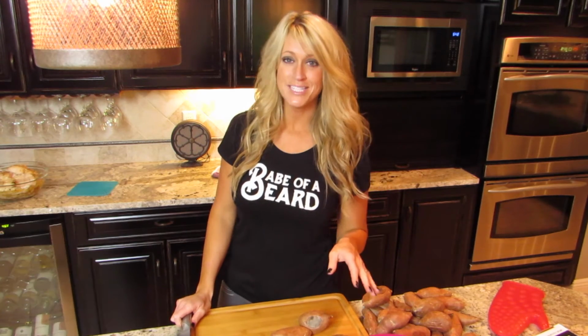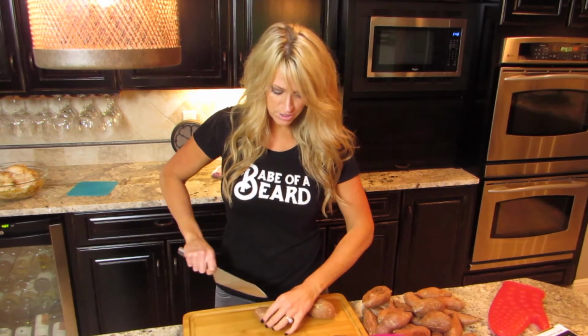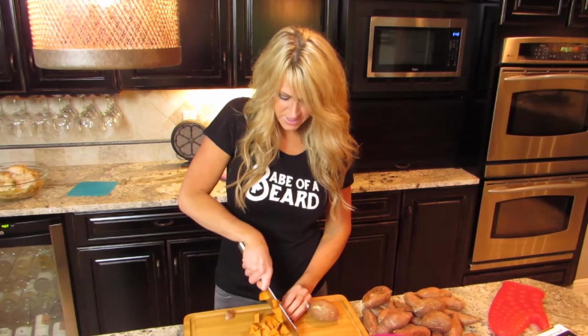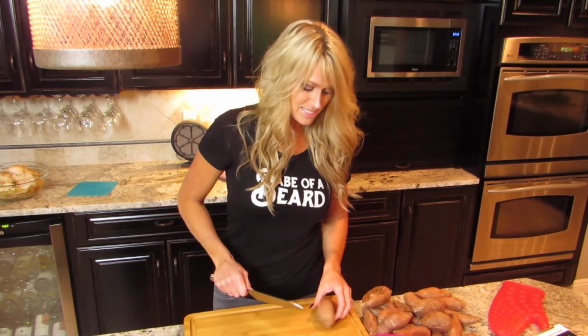About 5 or 6 minutes left on the ground beef. So I'm gonna go ahead and start chopping up the potatoes. I just chopped these up into little cubes, not too small. Just something that's easy for them to eat. And I just continue to do that to the whole batch until I have all of them diced up.